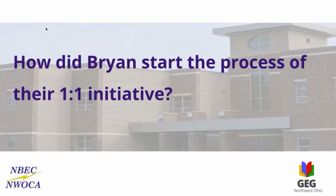So we proposed in front of that tech committee whether we even should do one-to-one. The objective was that we wanted buy-in from our teachers. We wanted their support ahead of the one-to-one initiative, not necessarily for it to be their idea. We didn't want it to be, okay, here comes something down from the administrators again, they want us to do whatever the new hot topic is. So we wanted them to come to that conclusion.